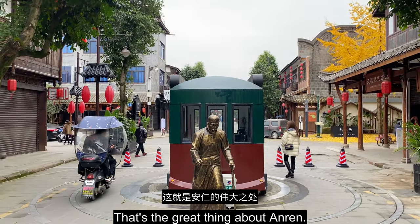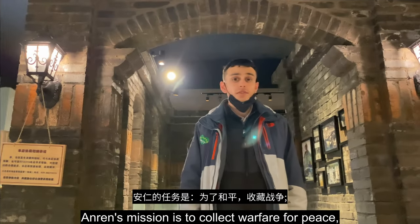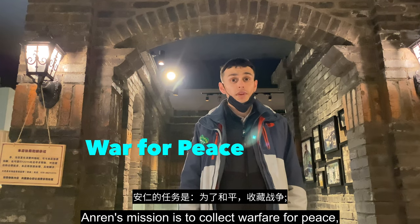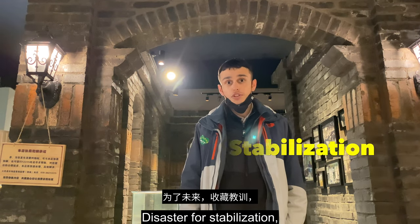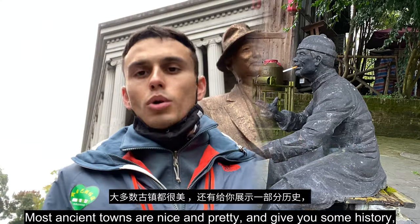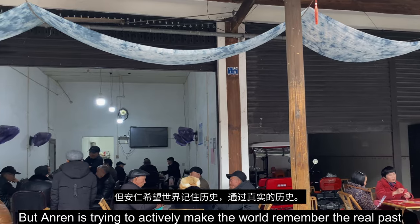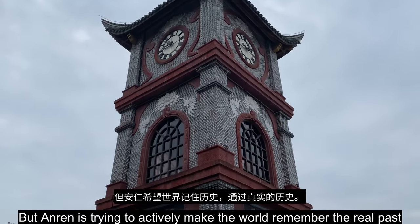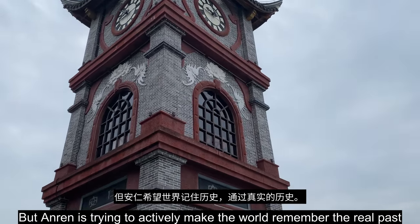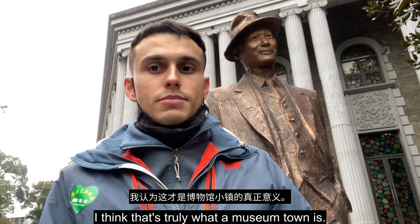That's the great thing about Anren. They don't sugarcoat their history exhibits here. Anren's mission is to collect warfare for peace, disaster for stabilization, lessons for the future, and folk customs for inheriting. Most ancient towns are nice and pretty and give you some history, but Anren is trying to actively make the world remember the real past to create a better future. I think that's truly what a museum town is.